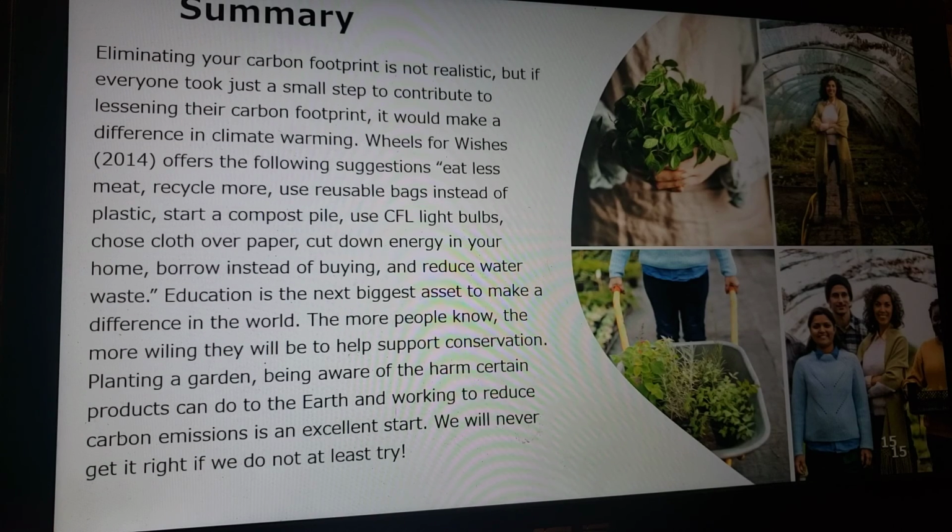Just wrapping this all up, eliminating our carbon footprint is not realistic, but if everyone took just a small step to contribute to lessening their carbon footprint, it would make a difference in climate warming. Wheels for Wishes 2014 offers the following suggestions: eat less meat, recycle more, use reusable bags instead of plastic bags, start a compost pile, use CFL light bulbs, choose cloth over paper, cut down energy in your home, borrow instead of buying. I really like that concept. And reduce water waste.